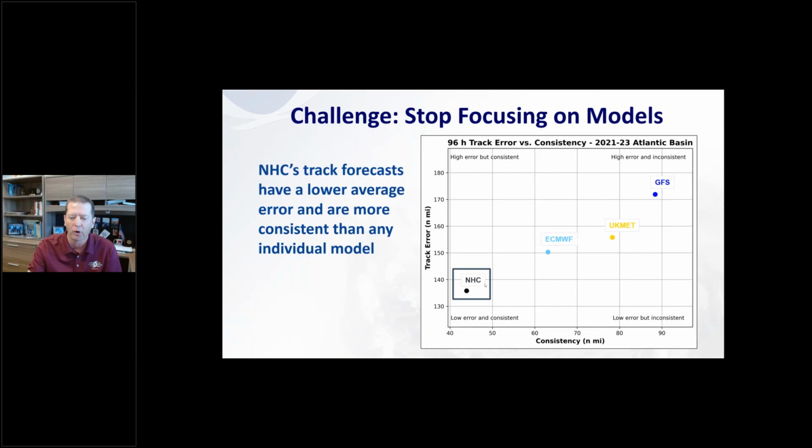And you can see here that the Hurricane Center forecast, when we look at some of the individual models, so here's the ECMWF, the European model, the UK Met model, and the GFS model. And these are for day 4 forecasts for a 3-year sample. But the Hurricane Center forecasts had lower error and were more consistent than any of those individual models. Again, showing the value of the human input and hoping to build more trust in the Hurricane Center forecast. And again, we really hope that you're using our forecasts rather than a single model.